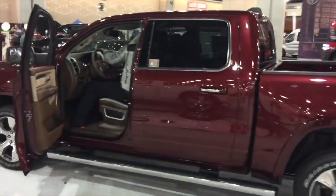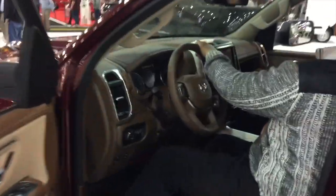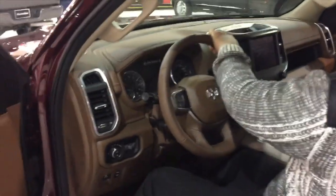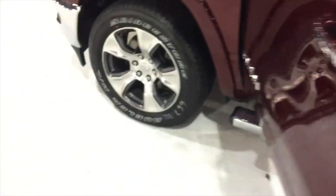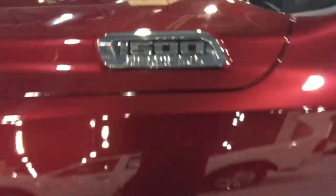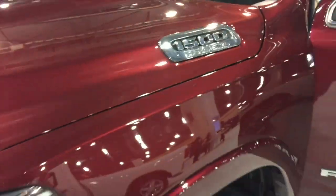Don't worry, guys. The Steadicam is going to be here someday. Let's check out the dash. There's the dash. Good. Nice rims. 1500 Hemi. 5.7 liter.